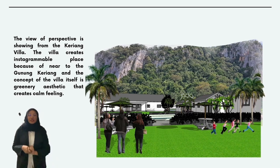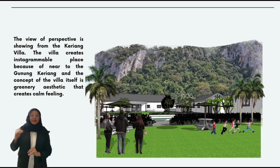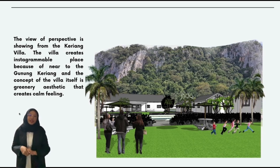Okay, now I will explain about my perspective. So the perspective view is from the Villa Gunung Keryang. The Villa Gunung Keryang is an Instagrammable place because when visitors take a picture, they can see the background of Gunung Keryang and are also surrounded by the aesthetic landscape.